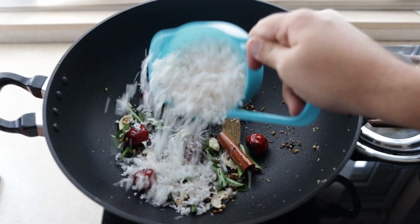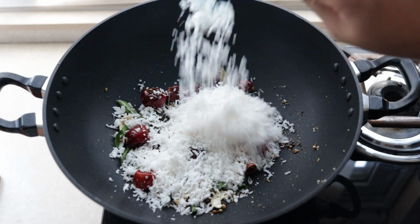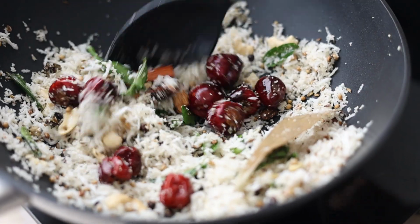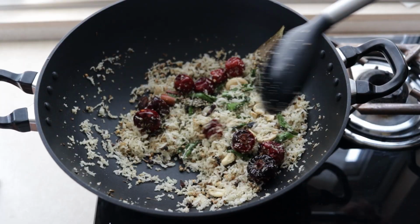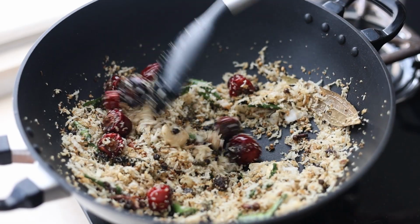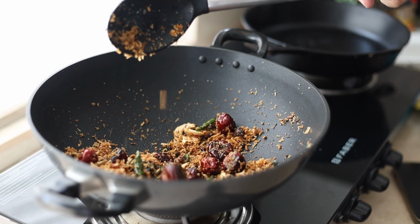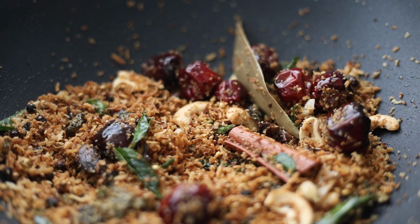Then I add some freshly grated coconut. And now begins the process of cooking this till the coconut gets a nice golden brown color. This takes some time and patience. You don't want the heat up too high, but cook this, and once the coconut is nice and golden and toasty, turn off the heat and just let that cool down.